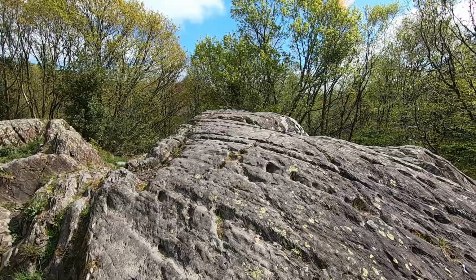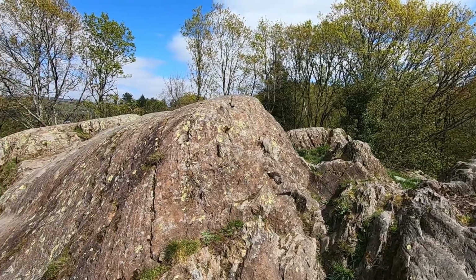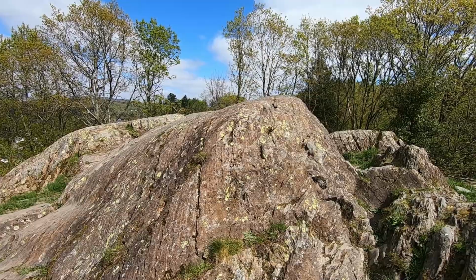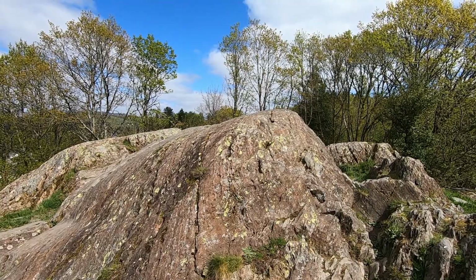Quite strange. These summit rocks seemed huge when I was a kid. Now, pimples. Still, we had lots of fun here and lots of fun on Post Knott that we're off to next.